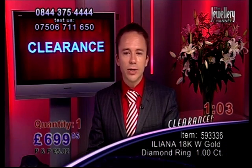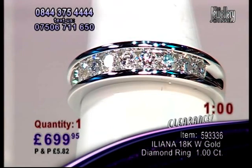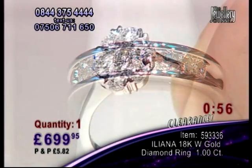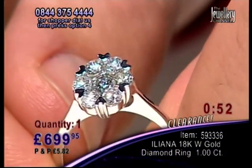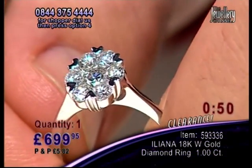Channel set round cut diamonds in white gold. Quick look at that there for you. And that's going to come up for you next. But first, we must deal with this fantastic full carat of Ileana diamonds.